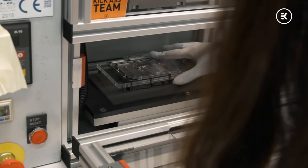We have lots of fun. We play with fresh new technology. If you want to play with that, we have it.